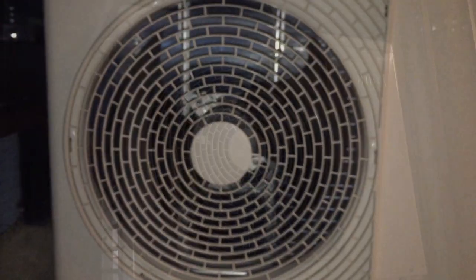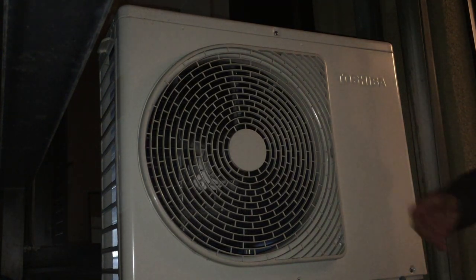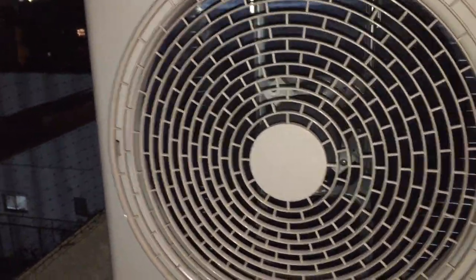Now I'm gonna put it back to heat and put the temperature all the way up, and see what happens outside. Now it's putting out really cold air, as you can probably tell. It's out here.